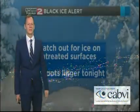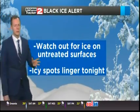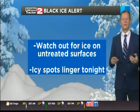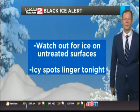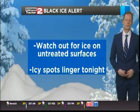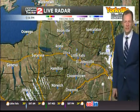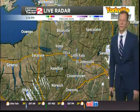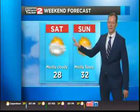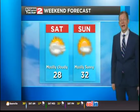Again, tracking clouds across the area this evening. You want to be on the lookout for black ice because temperatures have fallen below freezing after seeing the rain yesterday, rain this morning. As temperatures continue to fall below freezing, some icy spots could develop. This is more of a concern on driveways, sidewalks, parking lots as opposed to main roads. Main roads by now have been pretty well treated. Live look at the Yorkville Battery Storm Tracker 2 Doppler radar. A couple of flurries out there, especially south and west of Utica, but these will not last for very long. It's looking to be mostly cloudy as we head into the start of the weekend.